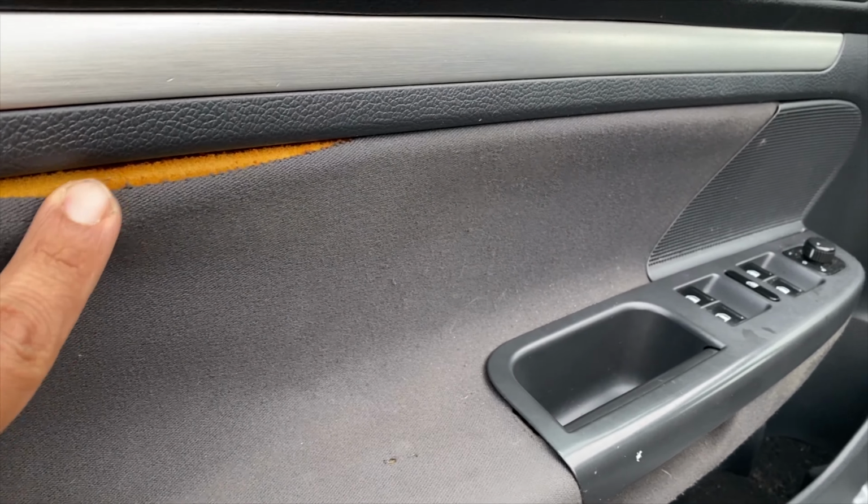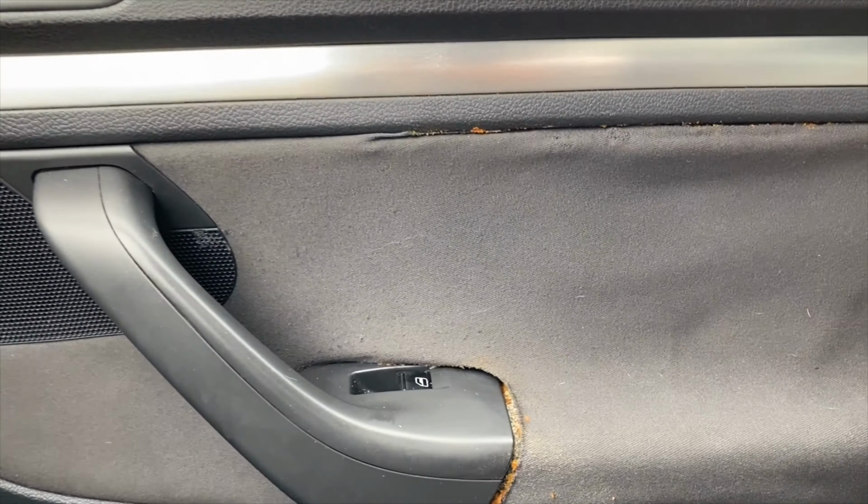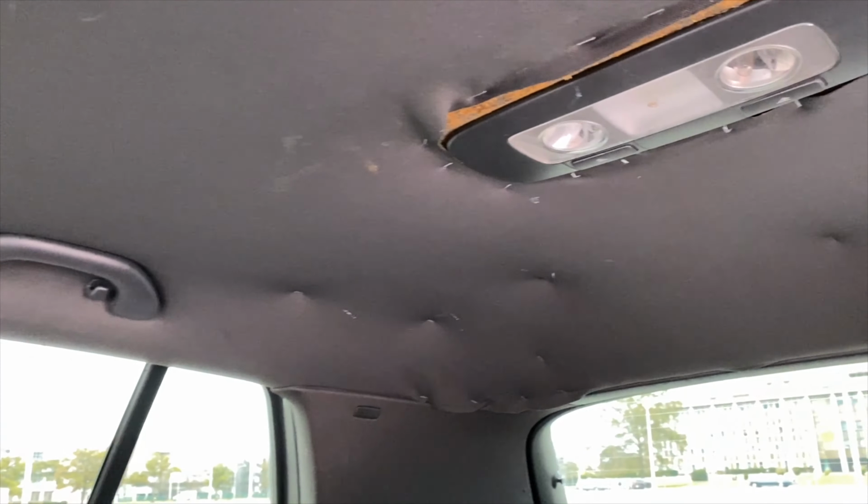Some quality of life issues that come with a high mileage GTI or an older GTI ownership are going to be the door panels. The cloth on the door panels tends to sag and come off, and you either replace the door panel or you have some kind of upholstery skills that you can fix it yourself. The headliner does the same thing. It'll also sag and begin to come down starting from the rear and work its way up.